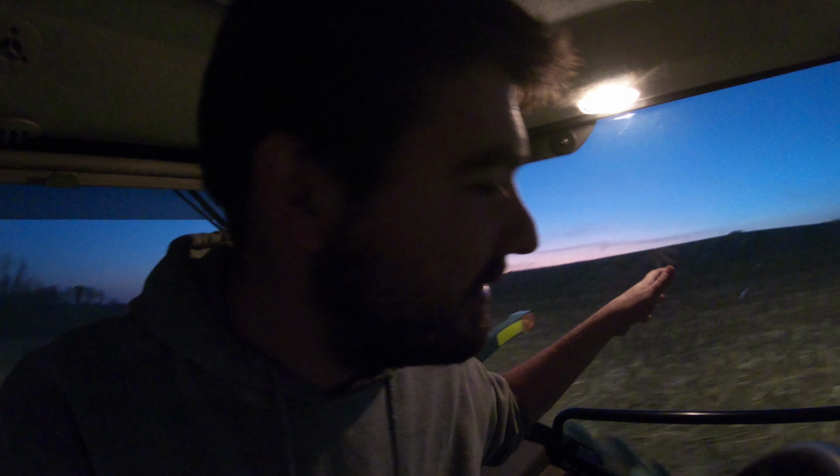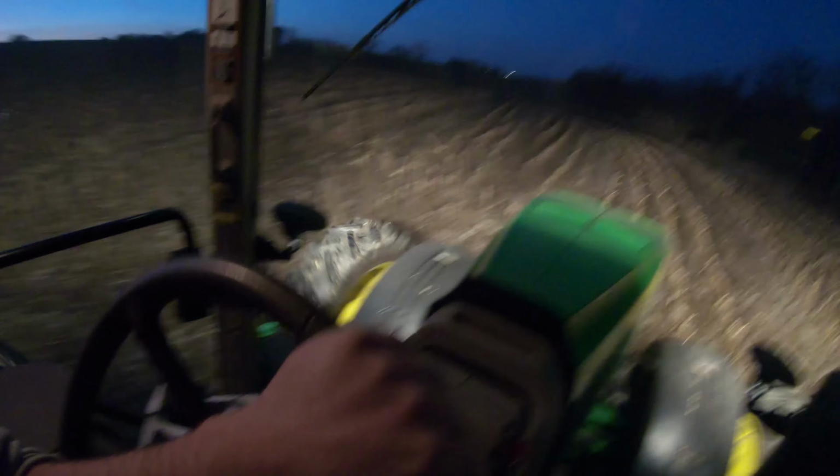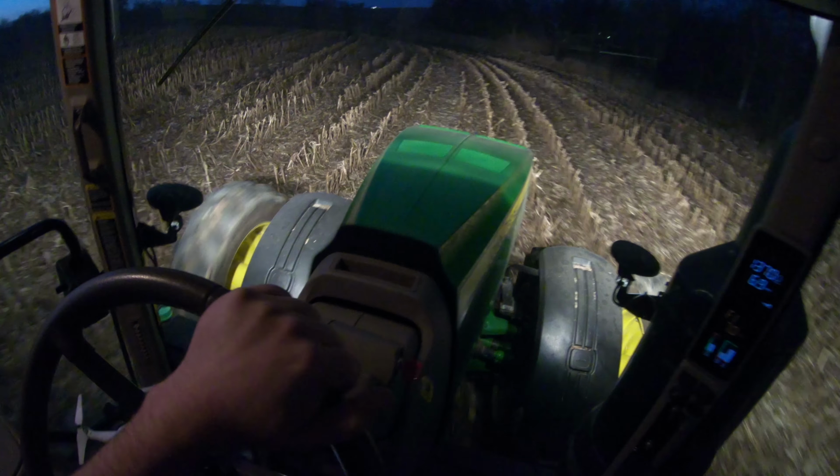So I'm probably going to call it quits for tonight because I just got everything done up front at Travis's place. However, this back here has quite a few sinkholes and I'd really hate to put one of the wheels in a hole. But I guess that's one of the benefits of having duals all the way around.